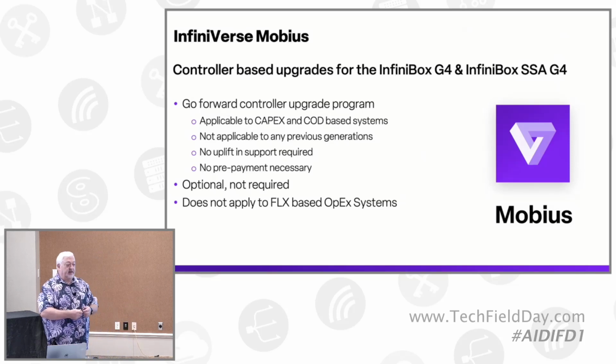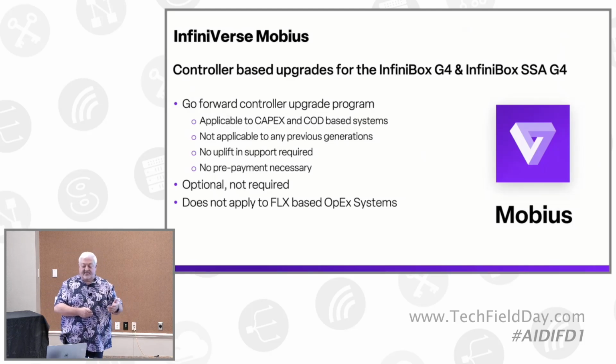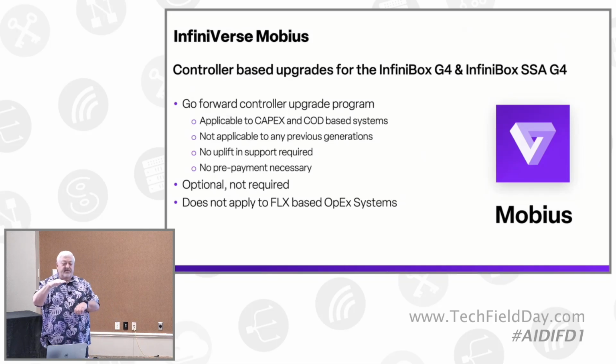I want to have the flexibility to be able to invest in what I want at that point in time. This applies to our CapEx-based systems. We have two programs around that. We have a full CapEx purchase program and something we call COD, which is capacity on demand. Capacity on demand can be part of that 60, 80, or 100% infrastructure play, or it could be a full rack where the full rack is on site, but they license or they buy actually just a portion of the physical capacity or the logical capacity up front, and then they pay as they grow, right?